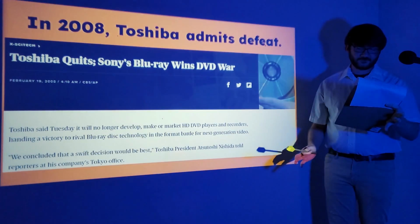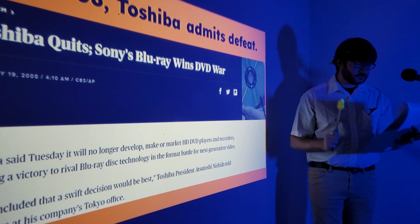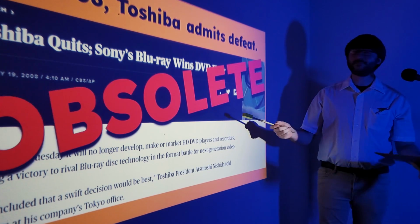In early 2008, Toshiba announces the cease of development of any further releases, and come March, just 2 days short of the 2-year anniversary of HD DVD, the format is officially obsolete.